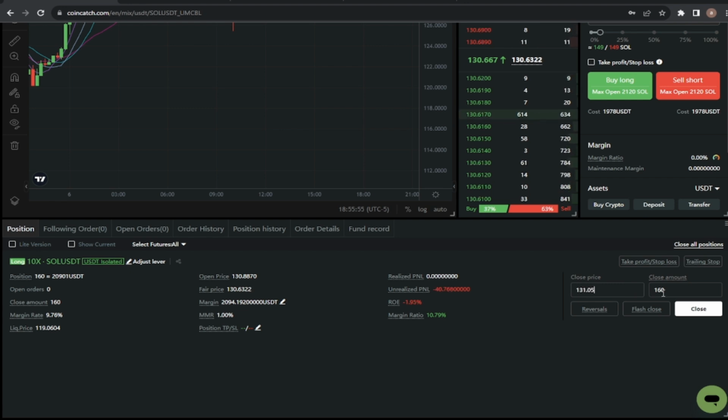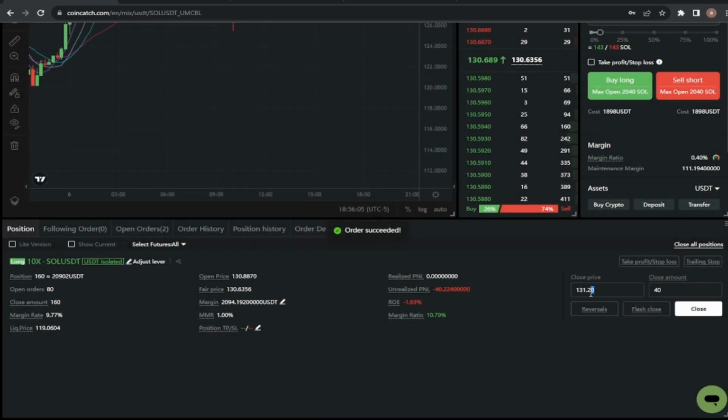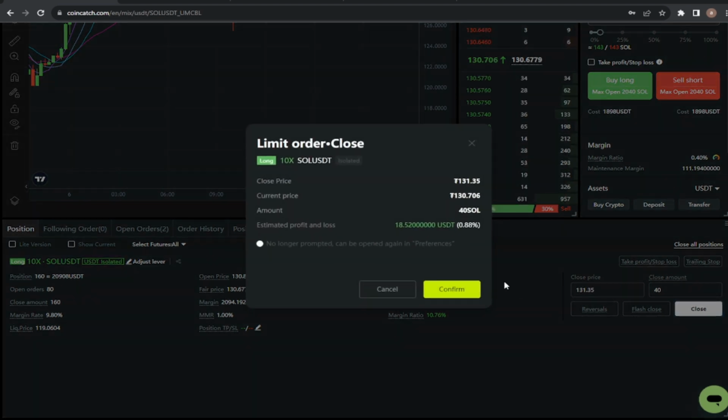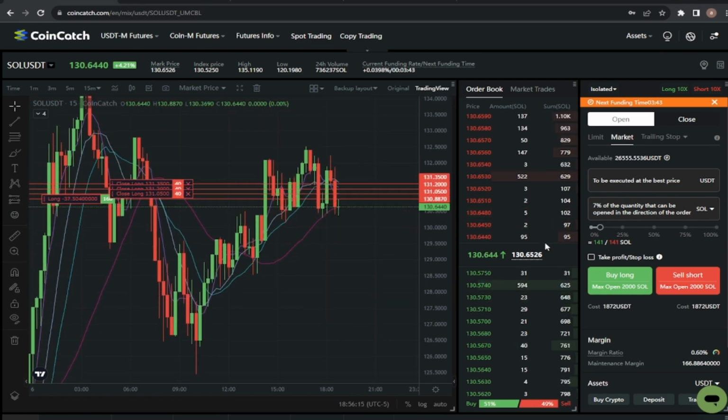So let's do that. We're going to close out 25 at 131.05. We're going to do 131.20. Then 130.35. Ladder system, okay? We're going to have that there. I have a ladder system, right?